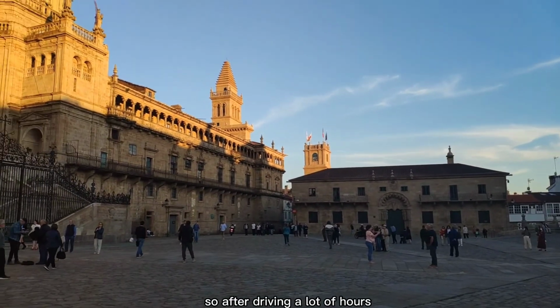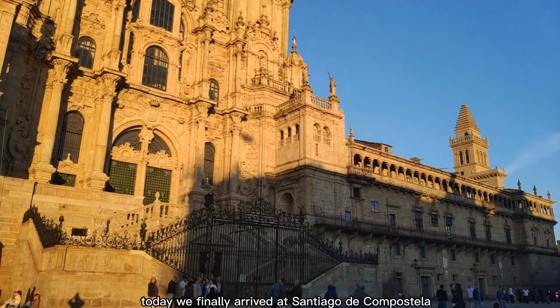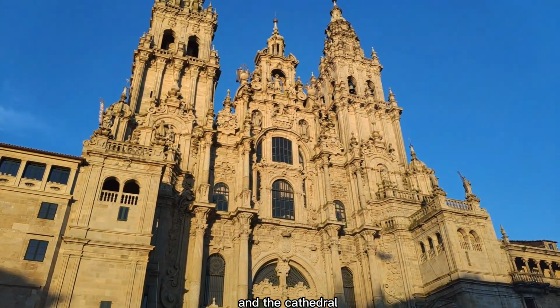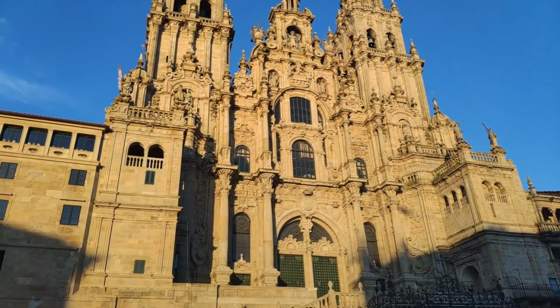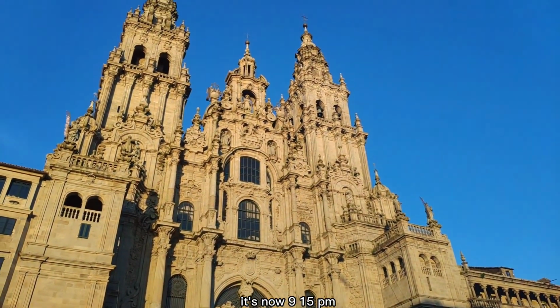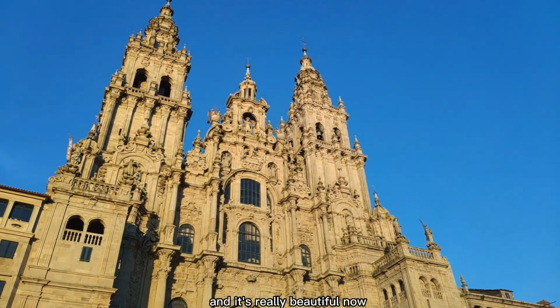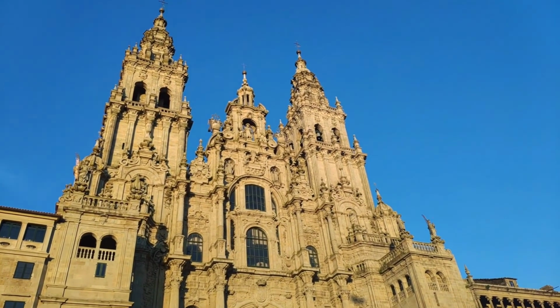So, after driving a lot of hours today, we finally arrived at Santiago de Compostela and the cathedral. It's now 9:15 p.m. but the sun hasn't set yet and it's really beautiful now. Stunning.